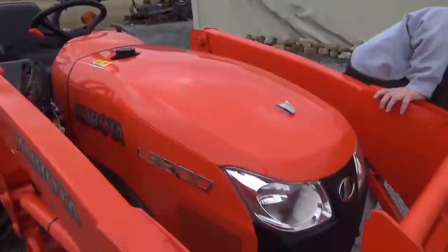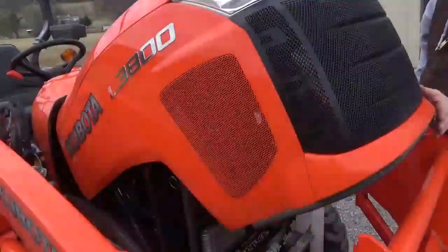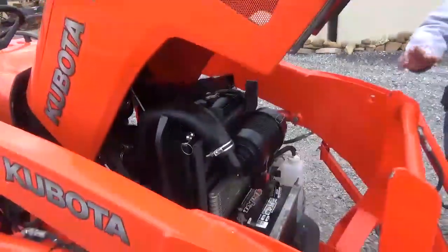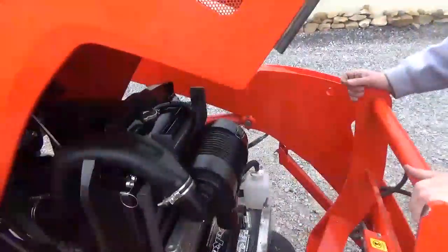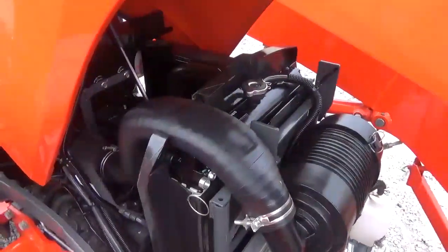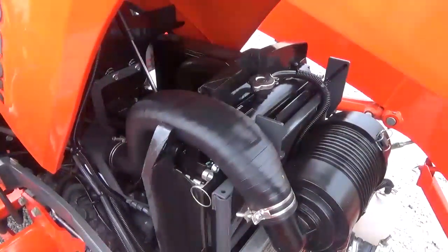Tractor is powered by a Kubota 3-cylinder diesel engine, starts and runs excellent. So here is the thing I like about this tractor, and everybody will appreciate this once I say this. This is a non-emissions tractor.